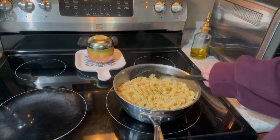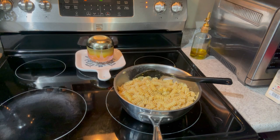So I'm gonna go ahead and add the secret ingredient. Ha ha, you thought I was gonna tell you the secret ingredient. I'm not. It's a secret for a reason. Be glad I shared that much of the recipe with you.